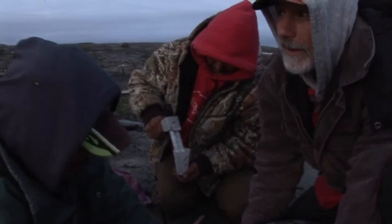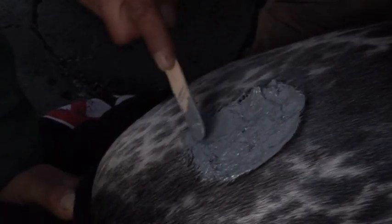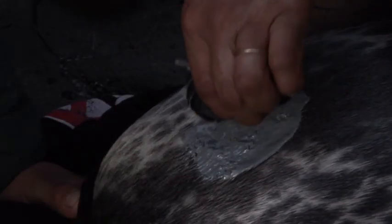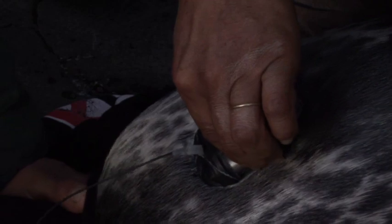And the first thing we want to do is put the tag on the seal. We'll glue the tag onto the back of the neck of the seal. This is more or less a permanent glue, but the seals molt every year. They lose all of their fur, so one time in the spring the tag will fall off.